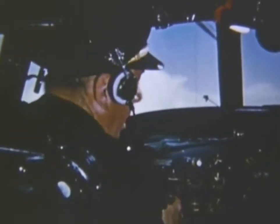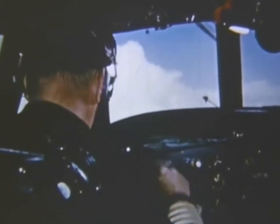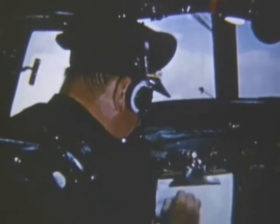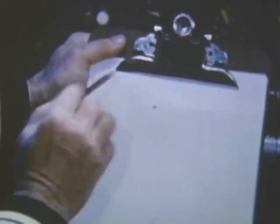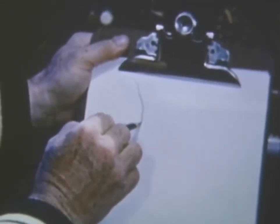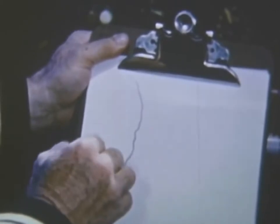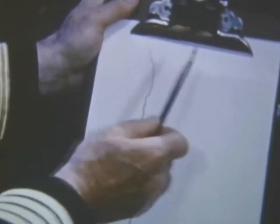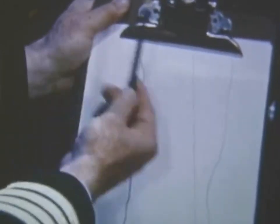Let me show you how that works. Dick, take over for a minute, will you? Look, let me show you how it works. I'll fix this up here and draw you a little map. Let's come on down here. We draw the coastline down through Atlantic City, on down here to Wilmington, Myrtle Beach, on down the coast very crudely. We're flying along out here somewhere.